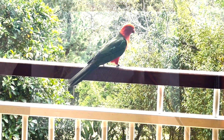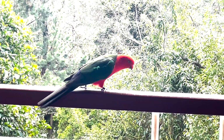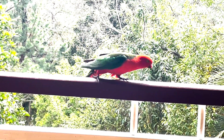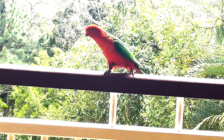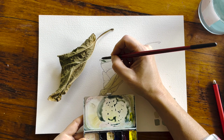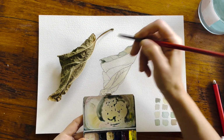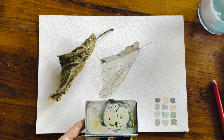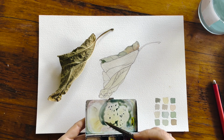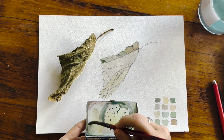Halfway through my painting session, this male Australian king parrot flew over to see what I was doing. I might put him in my nature journal next because his colours were so beautiful. I work slowly in each little section of the leaf, mixing and adding the colours that I see. Sometimes a tiny part of the leaf will have a mixture of greens and peachy colours and yellows, so I drop these in together and let them blend on the paper.